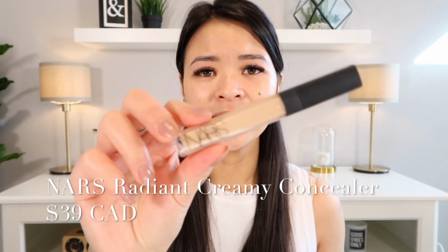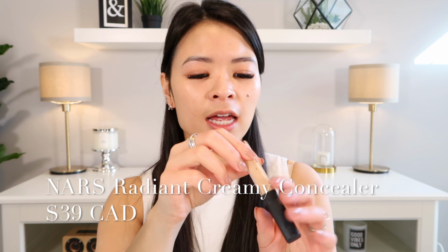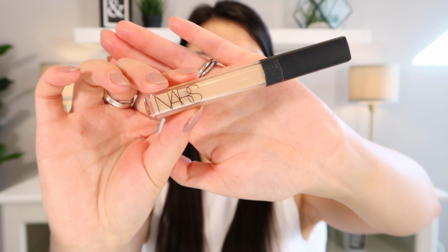Okay, so I've got the sunscreen on. Now my next step is always concealer. My NARS Creamy Radiant Concealer, and I use the color Custard, medium 1. And I use this under my eyes for coverage around my nose area and sometimes on my chin and forehead. This is what I use just to really cover up the dark spots or any red spots.